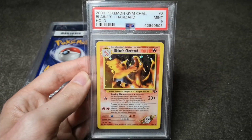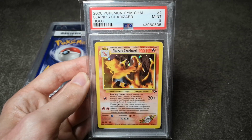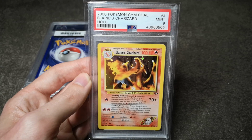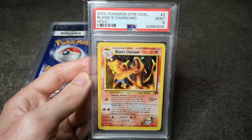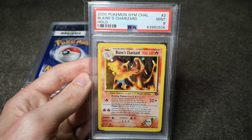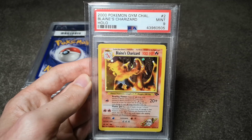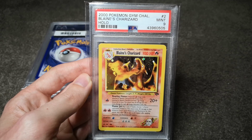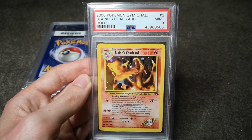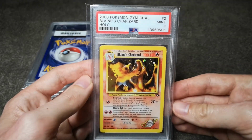But now I've had a chance to go back. I decided that I wanted this Blaine's Charizard in my collection. Again, I could have paid out for a Gem Mint 10 or a first edition, but in reality, I'm not collecting this purely for financial or monetary value. There isn't a huge amount of sentimental value for this set for me. I just love this particular artwork. And so a Mint 9 Unlimited was more than enough for this particular card. The first editions and the Gem 10 get pretty pricey, so yeah, I'm just rambling. And this video is going to get very long if I don't stop. So let's move on to the next card.